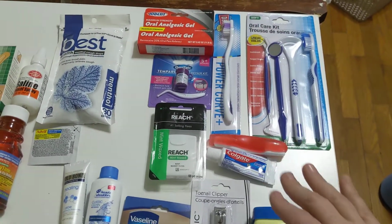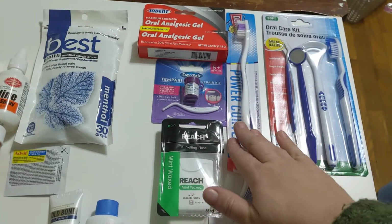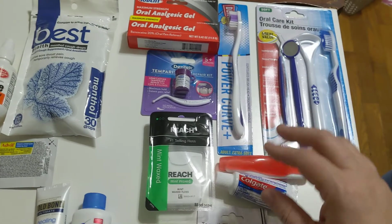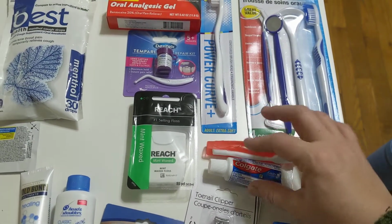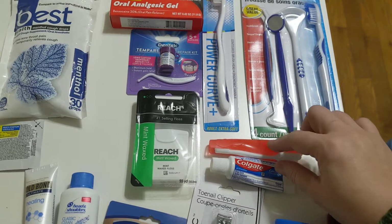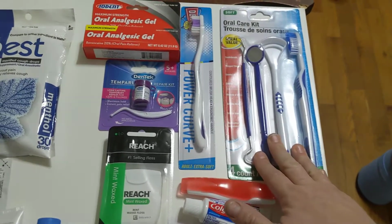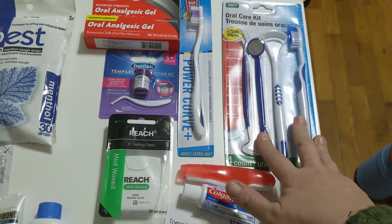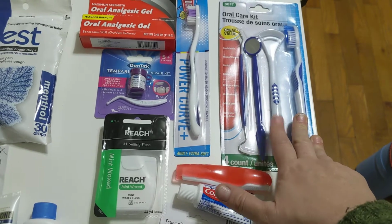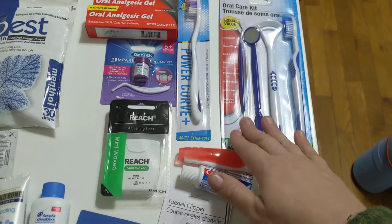And then also I pick up some items for dental care. Of course, you can pick up regular toothbrushes and toothpaste. I tend to go for the small travel sizes. Sometimes you can get them in a package with a small tube of travel toothpaste and a folding travel toothbrush. You can also pick up these larger packages of dental care items that include a toothbrush, a tongue scraper, a mirror, and a dental pick. I really like these kits for the dental picks.